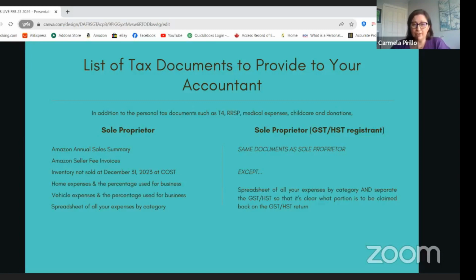A very, very important part of your tax return is inventory. Let's say you spent $10,000 in the year on product that you sent to Amazon, but you only sold $5,000 worth of product. At the end of the year, you've still got $5,000 sitting there. You can't expense that $5,000 because it's not sold yet, so you need to factor this into your schedule on your tax return. If you expense the full $10,000, that's reducing your taxable income, which isn't accurate. This is something a lot of people forget, but you really have to have it in there.